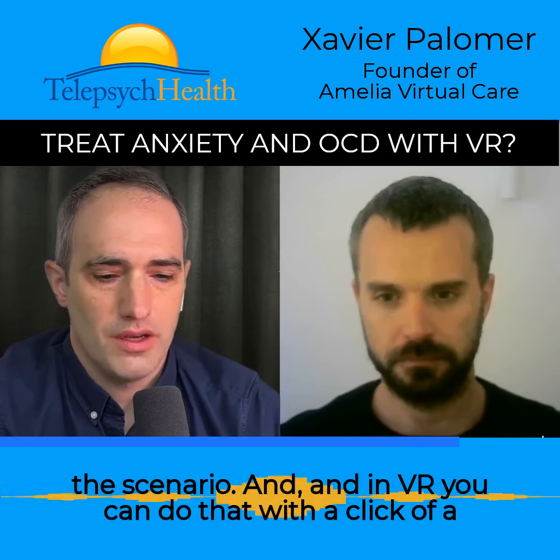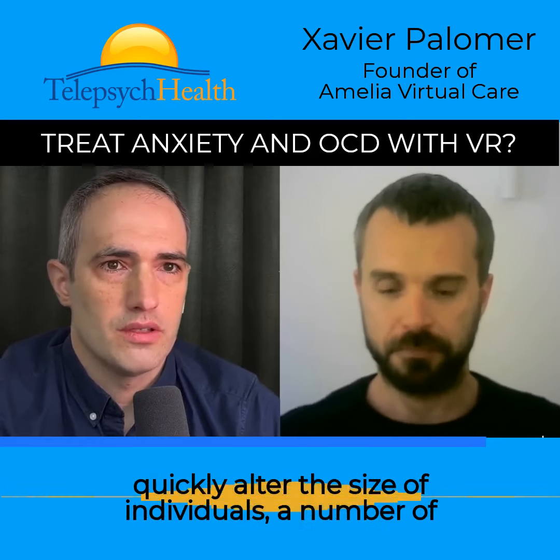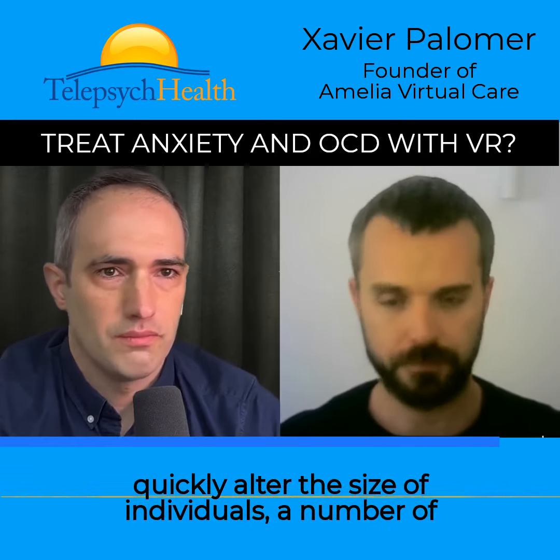scenario. And in VR, you can do that with a click of a button, and it's just kind of a no-brainer because you can quickly alter the size of individuals, the number of individuals, animals, objects, heights and spaces, and presence of protecting elements on top of a building, et cetera.